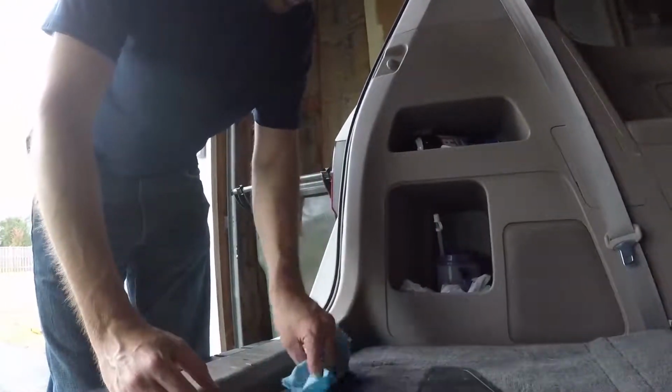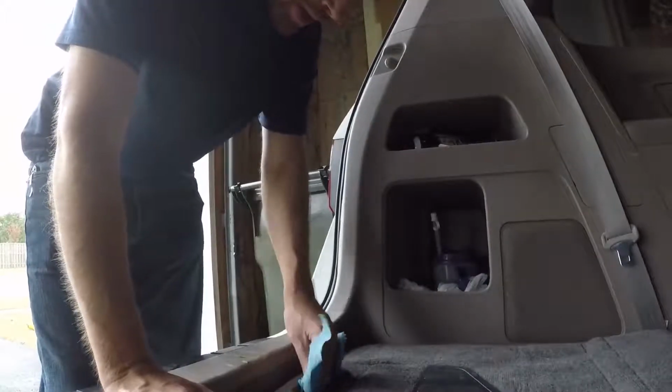So yeah, definitely drain the water out of the pots as much as you can.